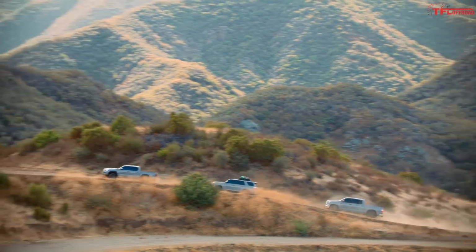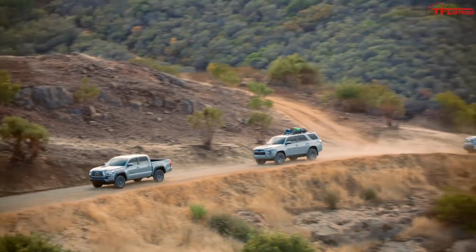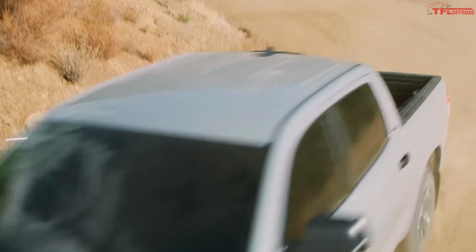You have army green, cement, midnight black metallic, and super white. From there, each one of these trail models gets a couple different upgrades, and we'll start with the Tacoma, which actually gets the most off-road upgrades.